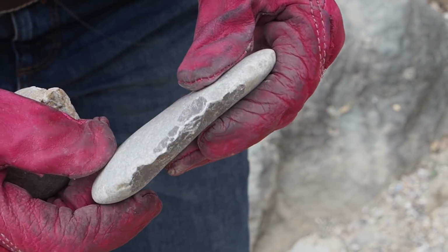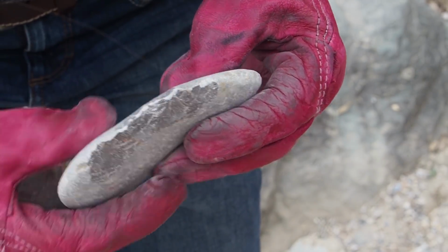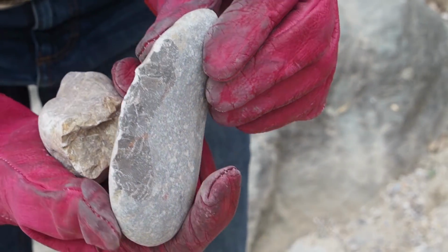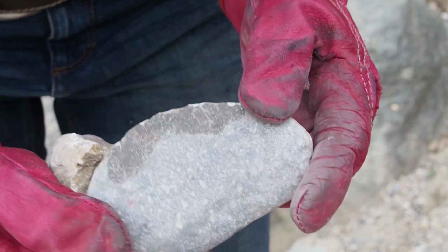So this one is the first stone which is a little bit flint knappable. See that? This stone has potential.